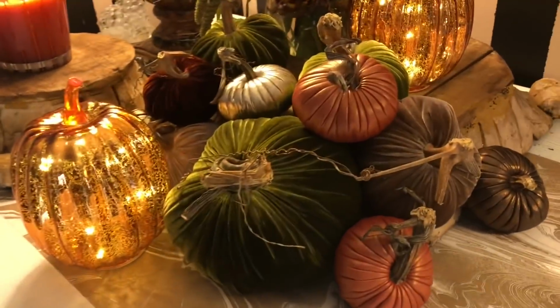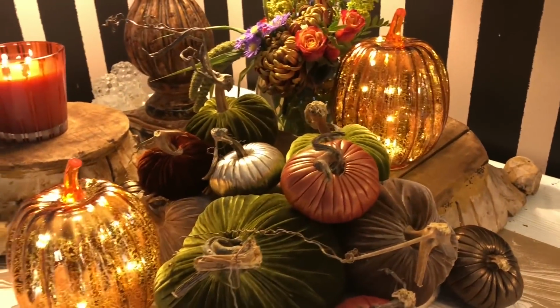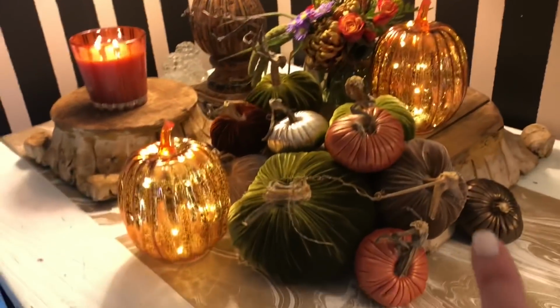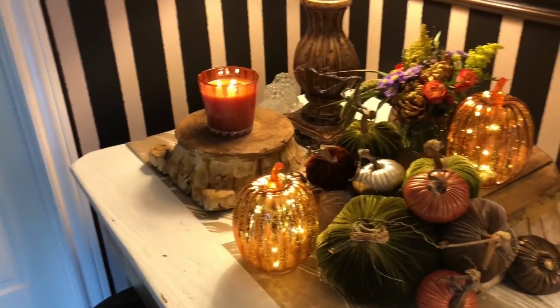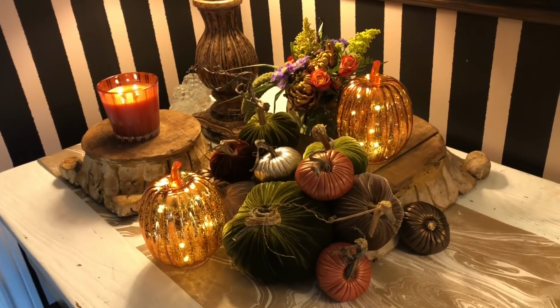Those are all by Plush Pumpkin. Can you see? They're just so pretty. And then I added in these two light up mercury glass pumpkins, and those pumpkins are from Dollar General. The Plush Pumpkins are all by Plush Pumpkins. The runner, as well as the pumpkin candle, are all from Hermann Furniture. I'll share the sources that I have. I won't have sources for everything, so just bear with me.